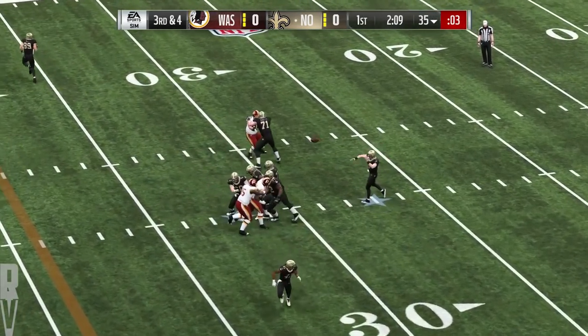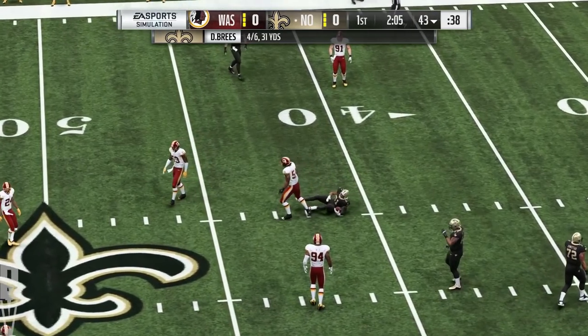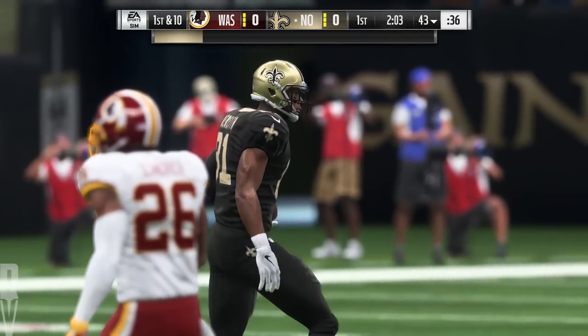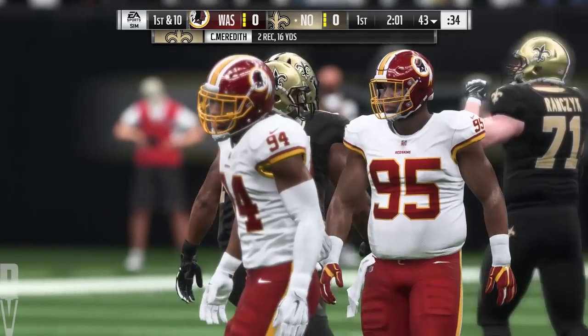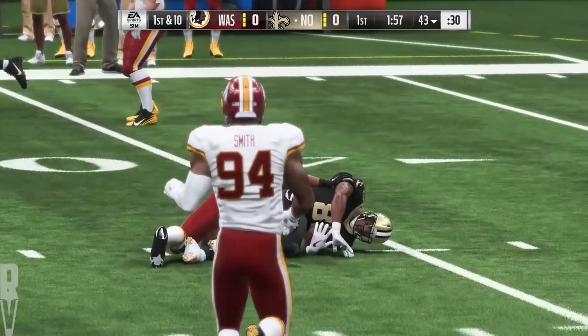From the gun on third down, Breeze. That's complete to Meredith. And he's taken down at the 43, but not before picking up the first. 8 yards on the pickup there, and it moves the sticks.